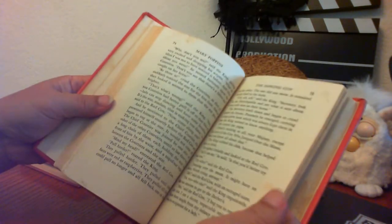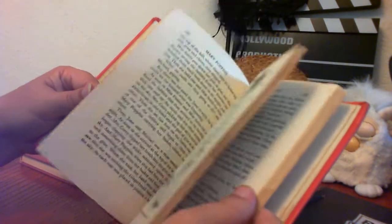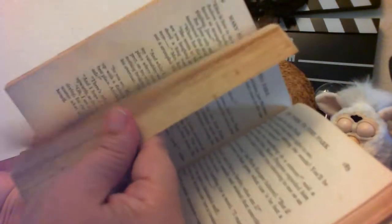You know, the books the Mary Poppins movie was based on. It does have some issues. You can see some staining here. I probably shouldn't even have bothered grabbing them. They're in pretty bad condition. That was the best of them. This one, oh, this one's got real issues. Look at this. I think this one's just going to have to go in the trash, as much as that pains me.